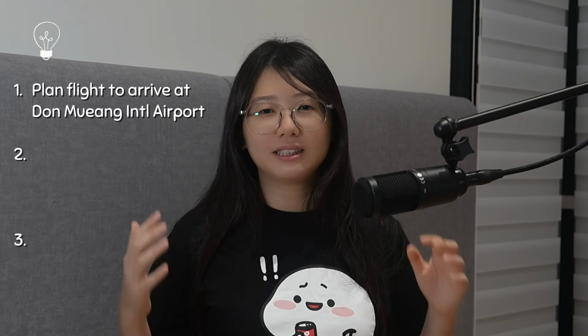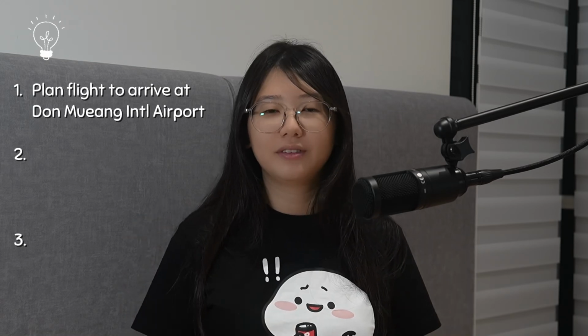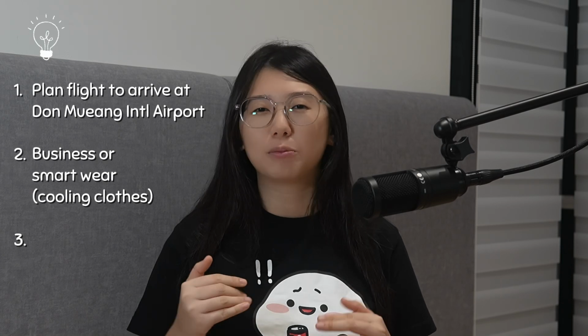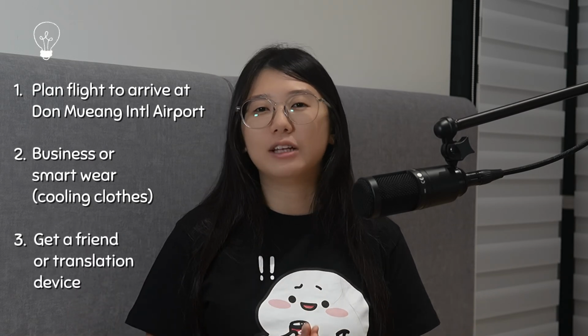When I departed from Bangkok city centre, my Grab ride plus highway tolls cost around 650 Thai baht one way, around 20 USD, which is quite costly for me. For what to wear, business or smart casual attire will be good, such as long pants and covered shoes. Just take note that the weather there is very hot and humid, reaching up to 34 degrees Celsius during the daytime, so you might want to take off the coat. Also, don't expect every staff there to know how to communicate in English, so it will be great to have a friend or a translation device with you.